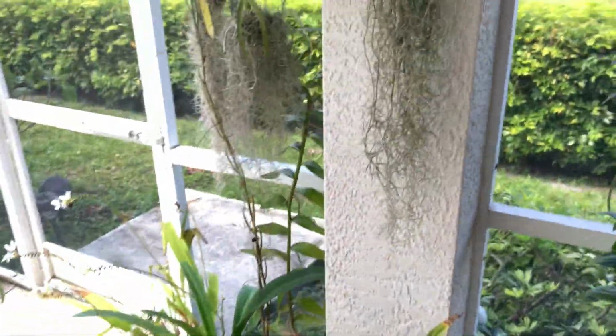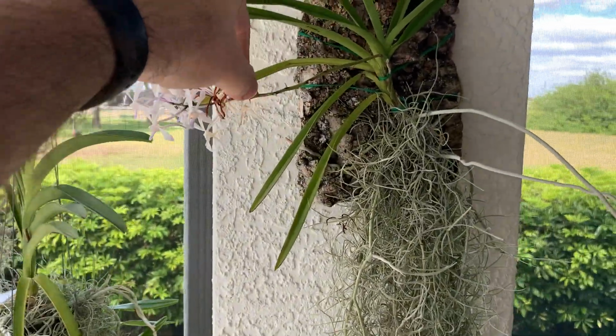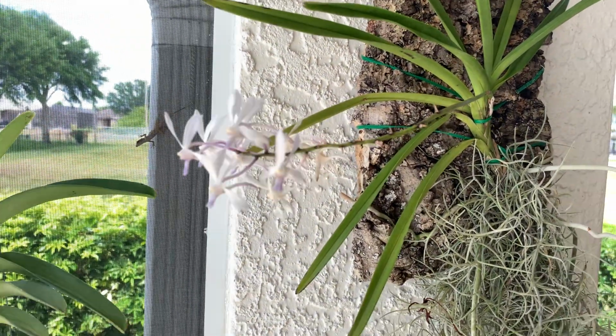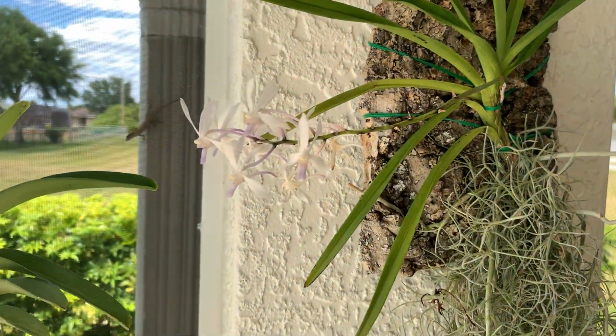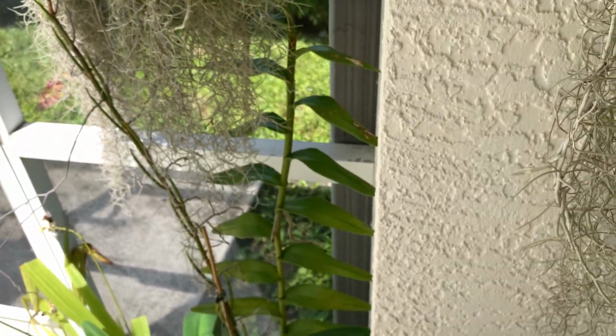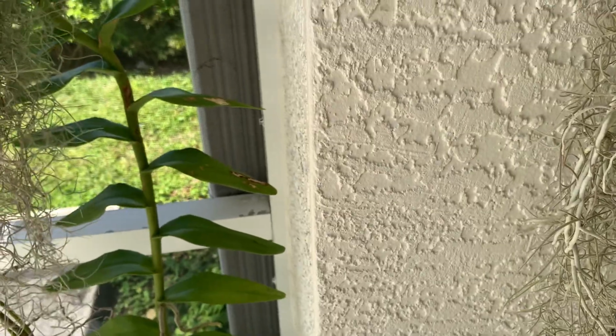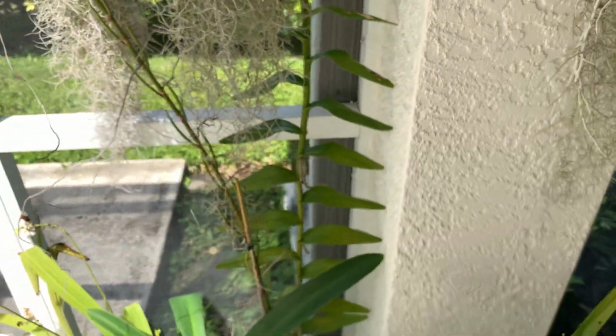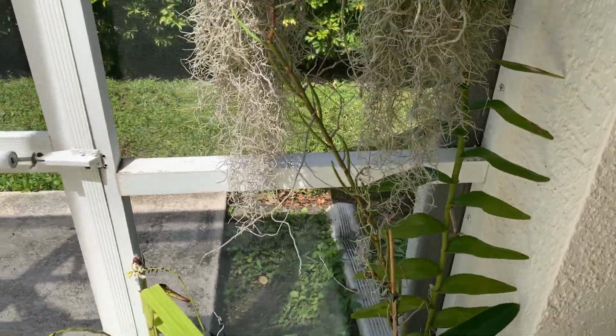Let's see what else is going on. So this one, the bloom spike is starting to fade. It's been blooming for over a month now, so that doesn't surprise me. Beautiful little Neostylus cross, smells heavenly. Absolutely love it. I picked up this cutting of a Renanthera at a plant sale. It was only 10 bucks. It's massive. So I'm not sure where I'm gonna put it yet, but I keep it watered like crazy until it is where it's going to go.